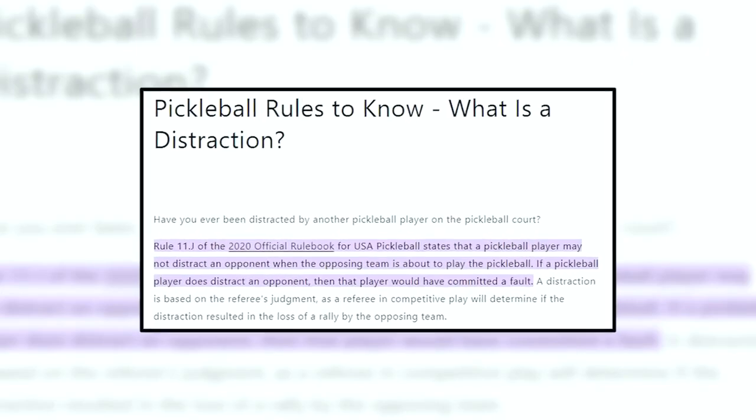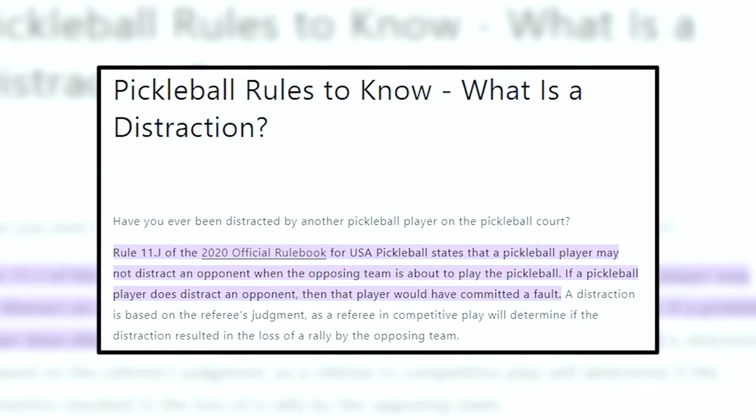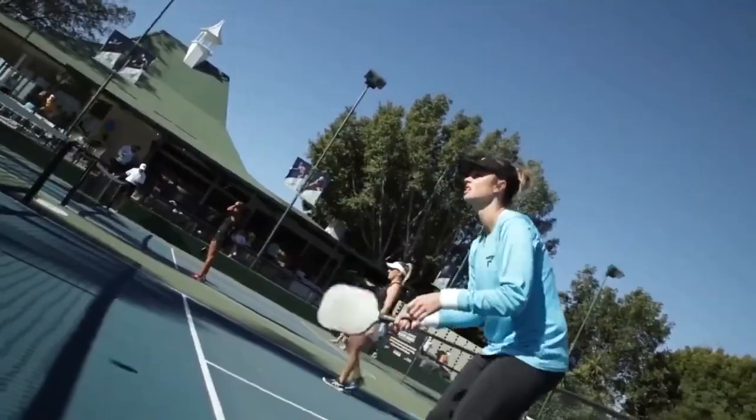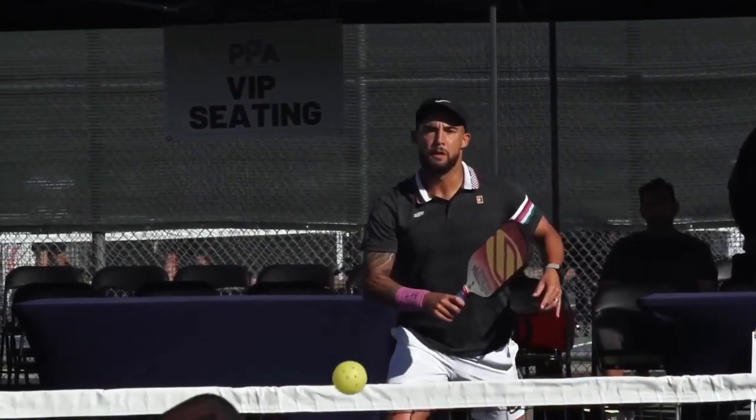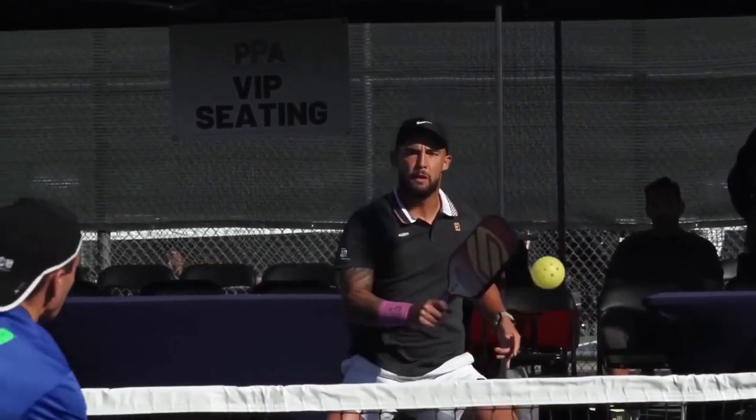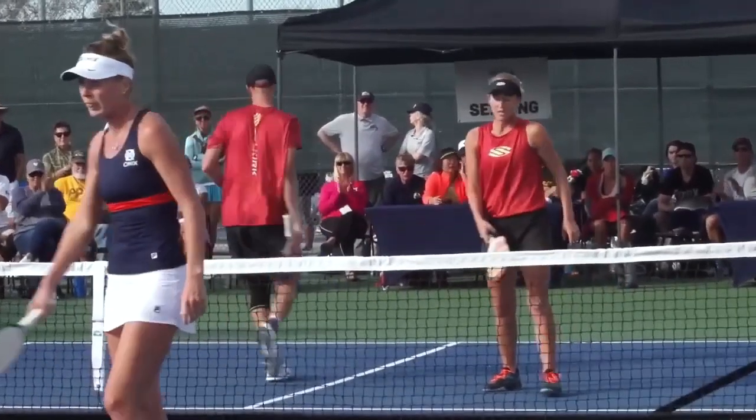Rule number 4, distraction rules. This is a tremendous card for competitive play. Communication is crucial for success in tournaments, but if you speak too loudly, 12.h. Distractions. When an opponent is going to play the ball, players may not yell, stamp their feet, or attempt to distract them in any way.